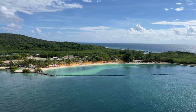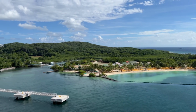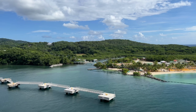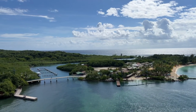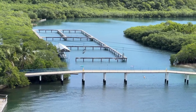Mahogany Bay, the crown jewel of the island of Roatan, is a small island lying approximately 65 kilometers off the northern coast of Honduras. With its crystal clear waters and abundant marine life, Mahogany Bay is not just a cruise port, it's a destination unto itself. This guide will help you navigate the port, discover the best activities, and ensure you savor every moment of your stay.